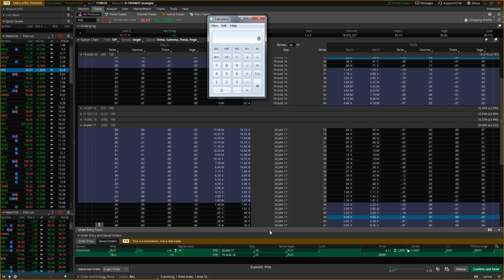It's $6 wide. So if we take the $6 minus the $4.11, oh, sorry, cancel all. $4.11, we've got to figure out if it's feasible for us to do this. 68%, that works. So that would work for this particular strategy.